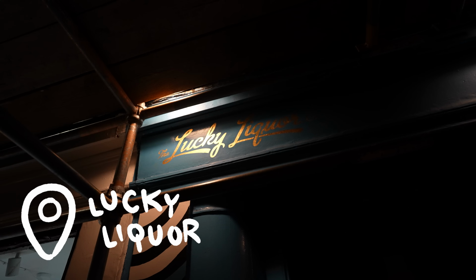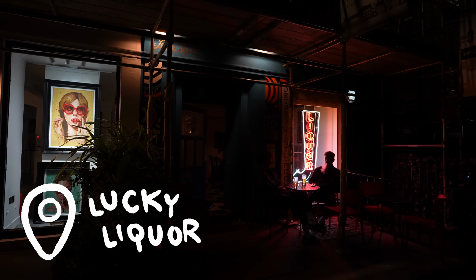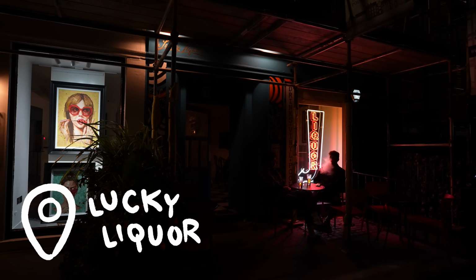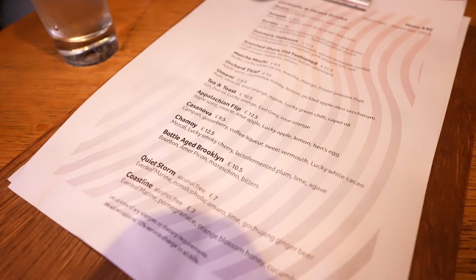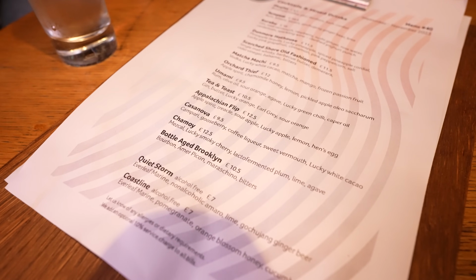And one last seasonal thing to do this weekend, stop by Lucky Liquor, where the menu changes up every 3 months. So right now it features plenty of seasonal flavors, but not necessarily in the way that you'd expect them.